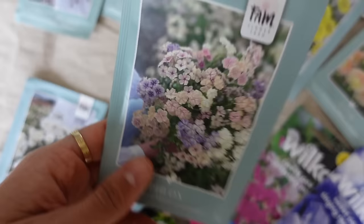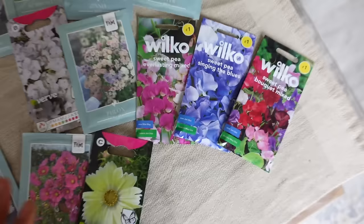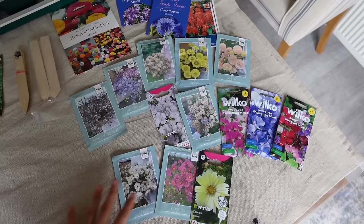And then I also have got three different types of cosmos. Some white ones, some pink ones, and this yellow one. And then I've got three different types of sweet peas as well. Now, honestly, I don't know if I'm going to get around to sowing all of these, growing them successfully. If I do, honestly, beginner's luck, because I know how hard it is to grow stuff from seed. But I'm going to give it a good bash. So that is what this is here for today.